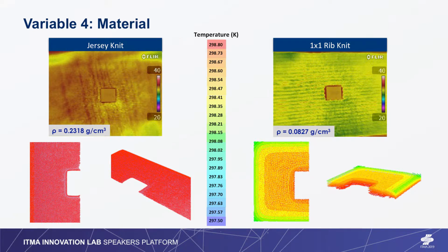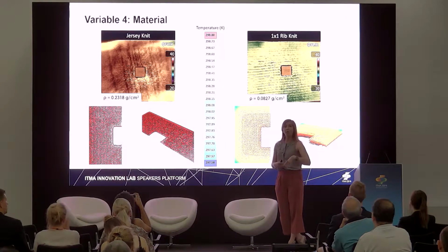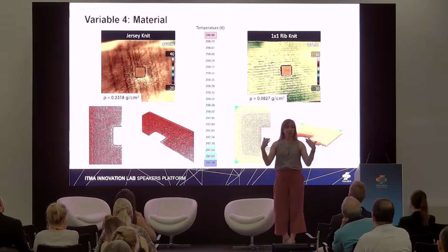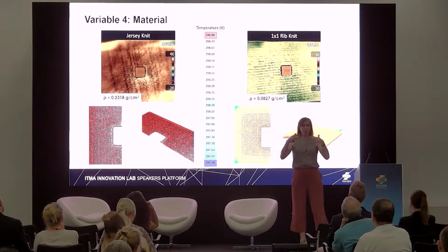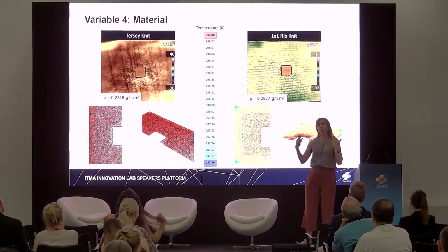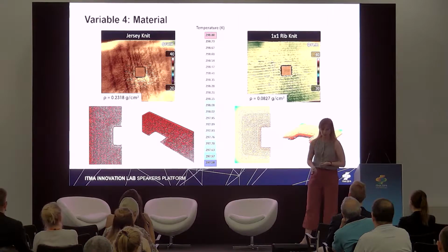But with the rib knit, it's a less dense fabric. We have more loft, meaning there's more air within the fabric itself. So we're creating this more insulated environment, and it helps to direct that heat flow towards the energy harvester, where it can then be used to improve our energy harvesting.